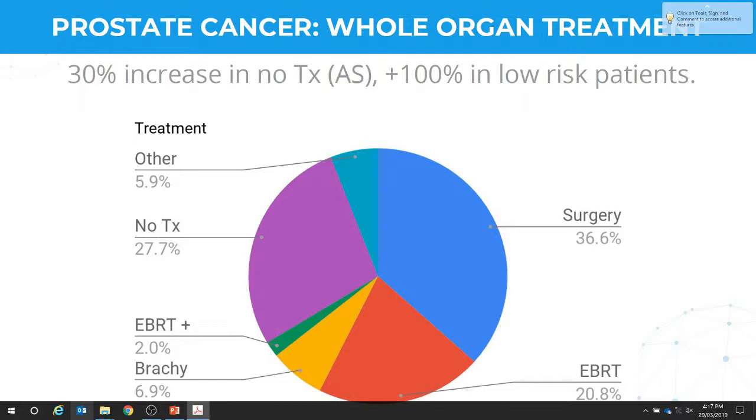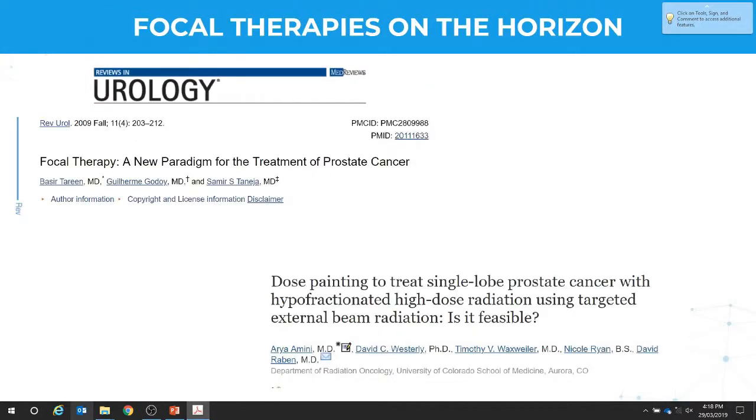So more patients are opting for alternative treatment options other than radical therapies. And this begs the question, if a patient has a small focal disease that can be happily left on active surveillance, do we just wait until it becomes a whole organ disease and then irradiate them completely then? And I think that's probably not anybody's ideal outcome. And within radiation therapy and many other areas, focal therapy has been talked about a lot.